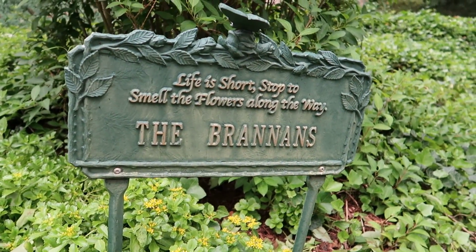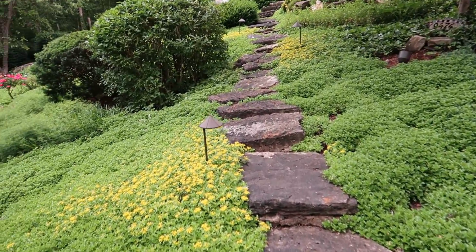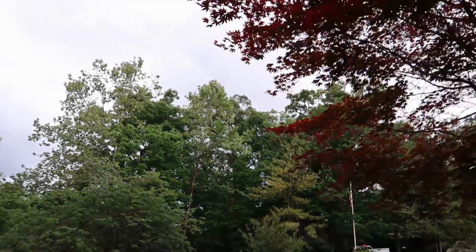Life is short. Smell the flowers along the way. The Brannons. Well, we will try to smell the flowers along the way if we can avoid the rain.